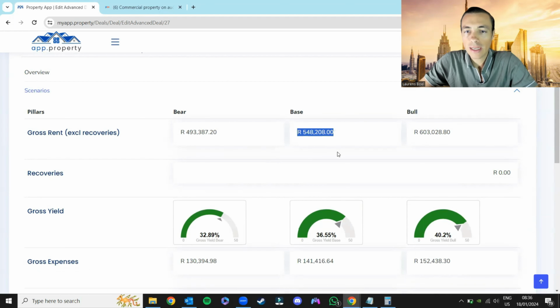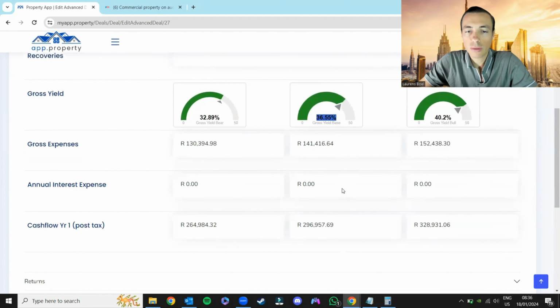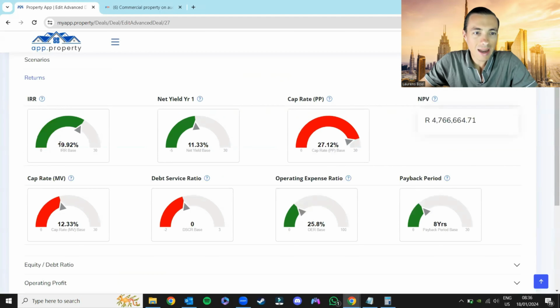So working on the base case, it'll make about 550 per year, which gives a gross yield of 36%, and it will be cash flow positive in year 1, assuming you can clean it out, fix it up, and start renting it out. On the returns, it's a 19.9% internal rate of return, which is pretty good. I usually like to benchmark 20% as my go-to, so this would be a deal that would fit my criteria.